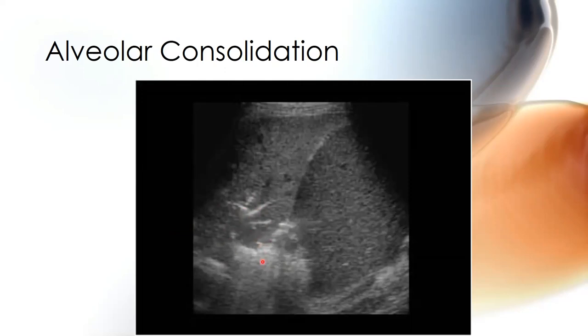I also know this is what I would call a shred sign. It looks like someone took a piece of tissue paper and just tore it in half. But this is the meat of the lung. It is not aerated. This looks like this, which happens to be this person's liver. And that's why it's called sonographic hepatization. All right.